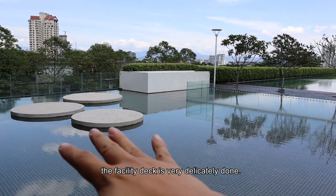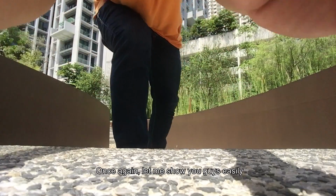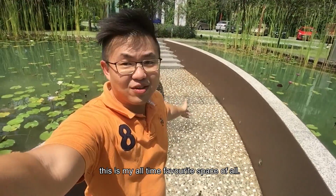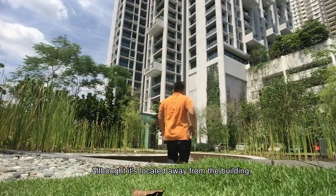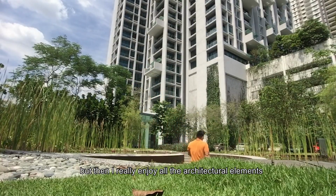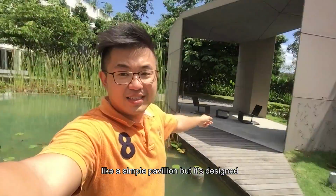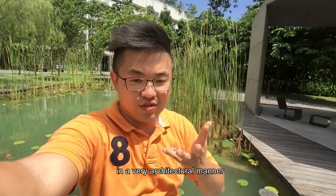Like, my favorite space, this space itself, once again, I just show you guys, right? This is easily my most favorite space of all. Although it's located away from the building, I just really enjoy all the architectural elements. Also, you see, a simple pavilion, but it's designed in a very architectural manner.